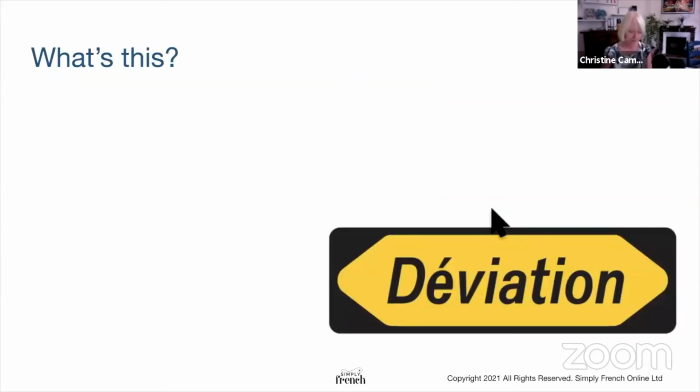What's this? Come on. It looks really easy. It really is actually quite easy. But the first time I ever came to France and saw this, it was like, deviation. Okay, I'm going to have to work this out. It's logical. But I just thought, deviation. What's that?